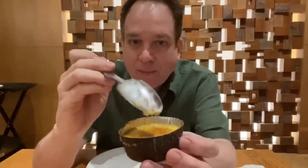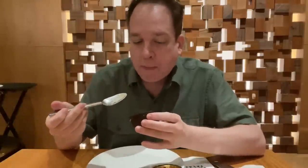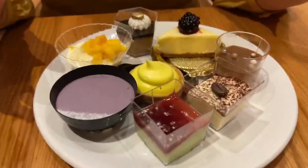See if that crust is still crackling. Yep, pretty good. Yep. This is my favorite. Those look incredible.